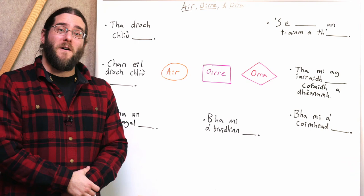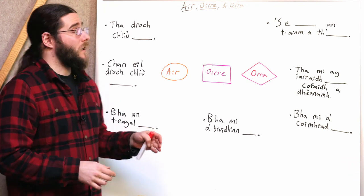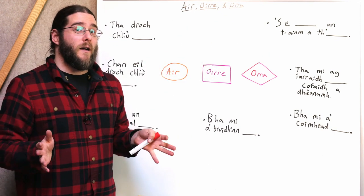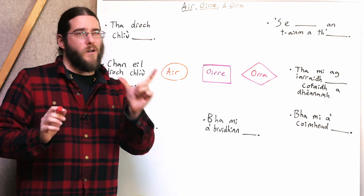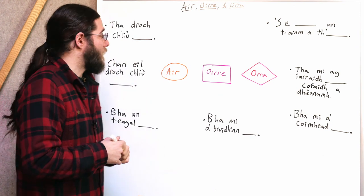Good afternoon to you and welcome to this lesson. I hope your day is going well. Today we're going to take a close look at three little words that can have a big impact on your Gaelic. They will have a big impact on your Gaelic because they're going to help you speak in shorter phrases, more succinctly, like a native speaker would. So let's take a look at what we have.